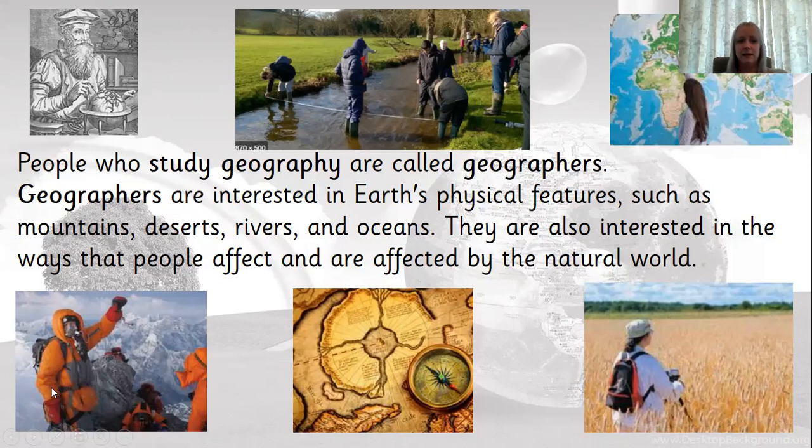And he's got this thick, warm coat on, and look at these ginormous gloves. He's wearing all of this stuff to keep his body warm because it will be absolutely freezing up there. And he's carrying out, with the group of people with him, some investigations to find out about the rocks at the top of the mountain.